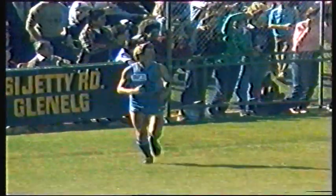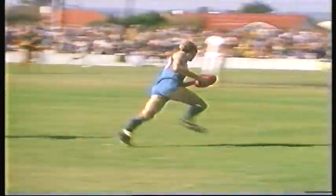He loves to run with the ball and kick it. He can turn onto both sides of his body. Sturt now continue the attack towards this grandstand side. In front, almost Hall taking a good mark, comes to ground. Sturt will get away with this.